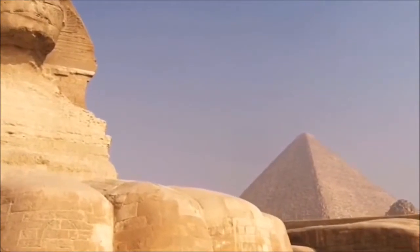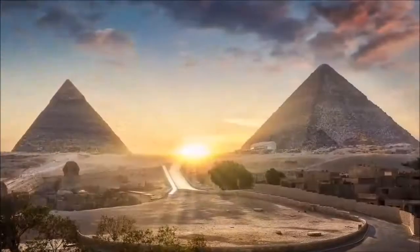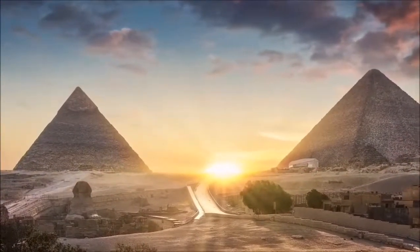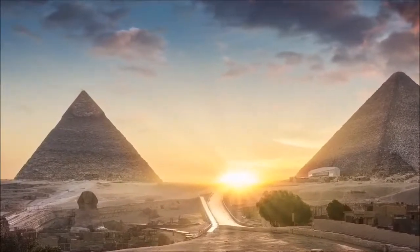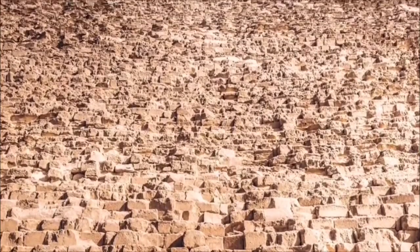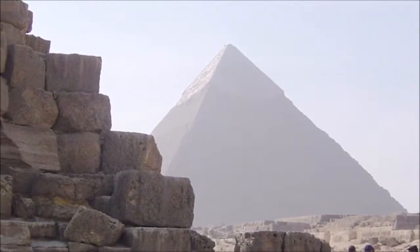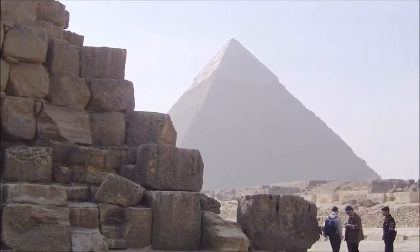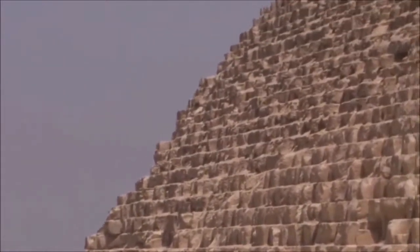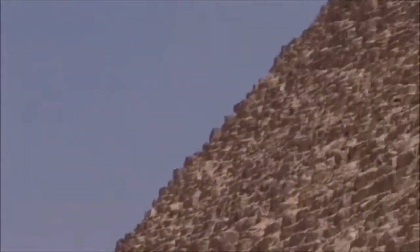Now, the first structure we look at is easily the most recognizable, the most prestigious, the Great Pyramid of Giza. I'm not going to get into all the ancient alien theory. I'm just going to point out some simple facts about this massive structure, and I'll just let you make the final decision. At a height of 481 feet with a base of 756 feet, the Great Pyramid of Giza was built with an estimated 2.3 million stone blocks with the average weight 2.5 to 15 tons, with some of them weighing up to 70 tons.